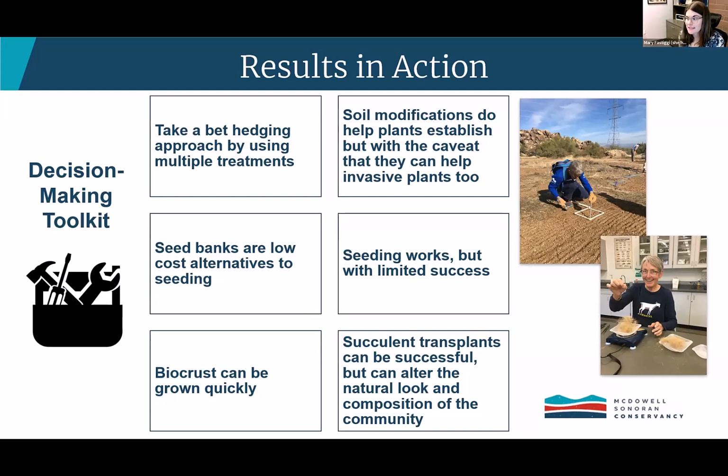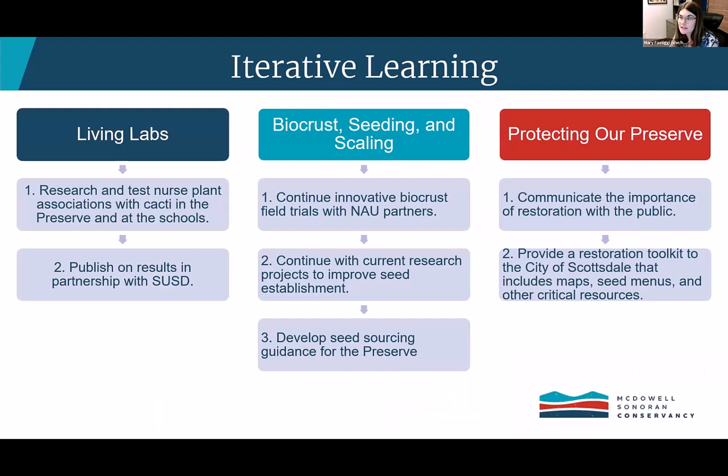So we're also working in a dynamic and changing natural resource system. So understanding what conditions exist and being able to understand what techniques might work best in each of those different conditions is a critical piece for adaptive management and for understanding best management practices. And so we can take what we've learned from our restoration experiments and apply them while also continuously learning along the way. And that iterative learning process is helping us to prioritize areas that we want to do research in the next couple years.